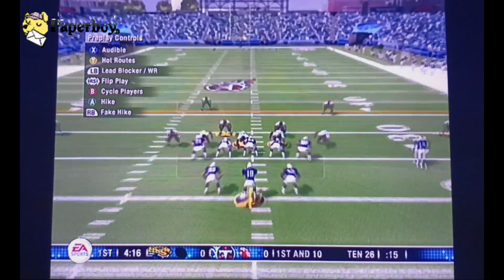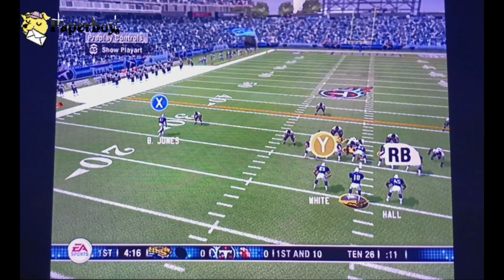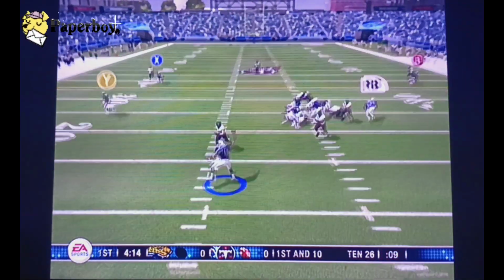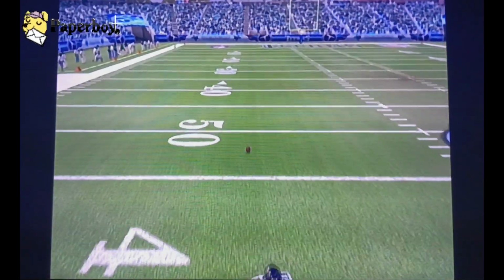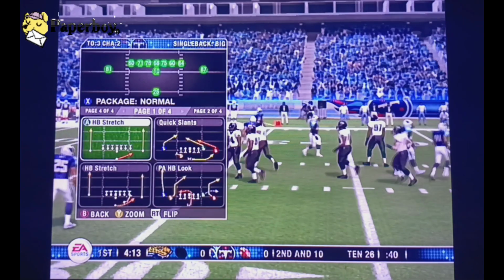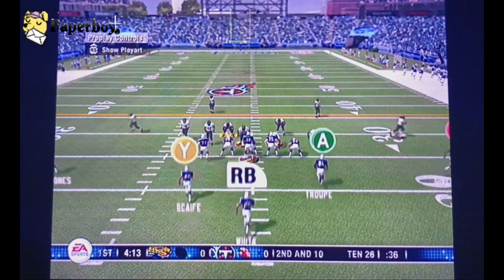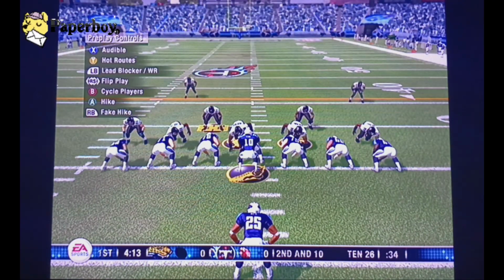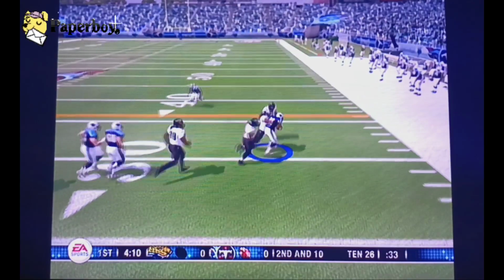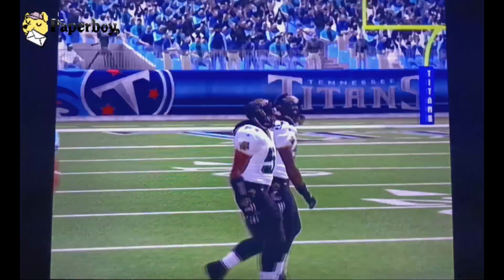The Titans line up in the shotgun. Right 20. Looking for a receiver. What? Failing to connect. Go with the outside run here. And remember, the key to running to the outside is cutting it upfield as soon as you see a crease. Looking for positive yardage. White takes the handoff. Touch it out too far. Running right in front of him. Intercepted by the tackle. Looks like a gain of about four on the run.